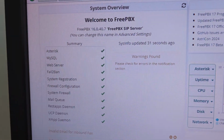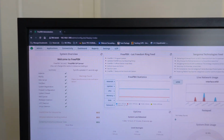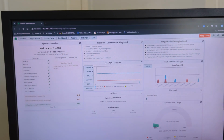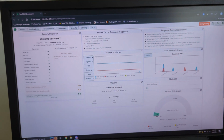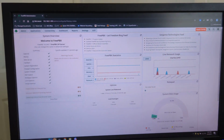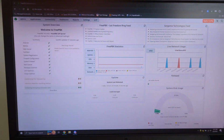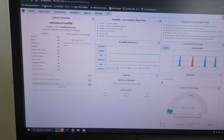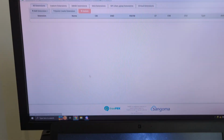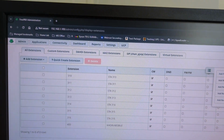It is FreePBX 16. If you remember, I used to run 3CX in the cloud until I switched over to FreePBX, and then I moved onto an on-premises server, which I'll show you later. But here's the dashboard of FreePBX. Let's see. I'll go to my extensions. So we have all the extensions here.